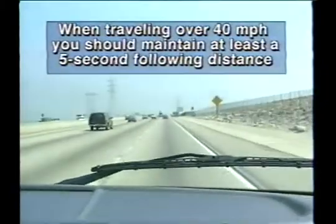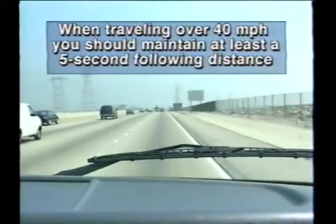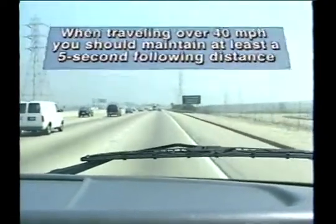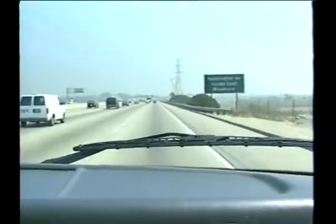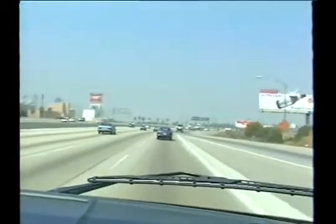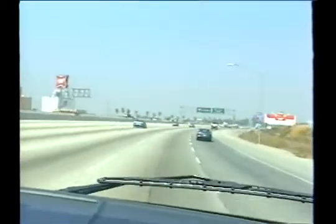As discussed earlier, when driving over 40 miles per hour, try to maintain a 5-second following distance and adjust your speed and lane position to maintain your cushion of safety. You should be scanning 12 to 15 seconds down the road, which is approximately 1/4 of a mile. Your long-distance scan will allow you to spot signs, overpasses, and lighted areas that indicate upcoming interchanges.